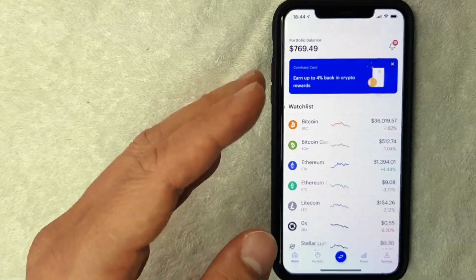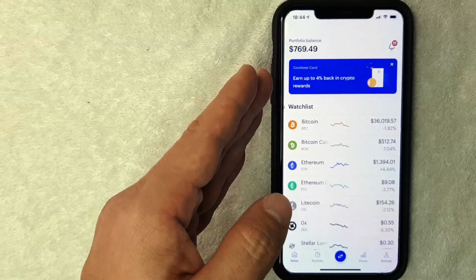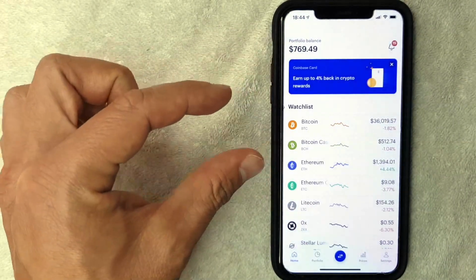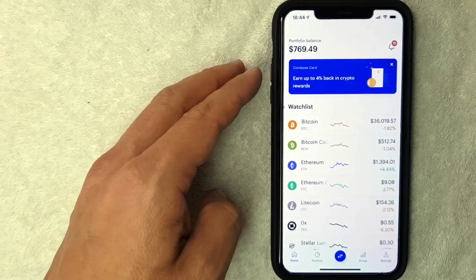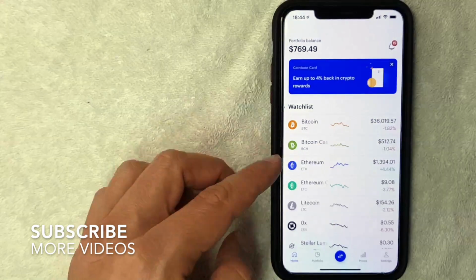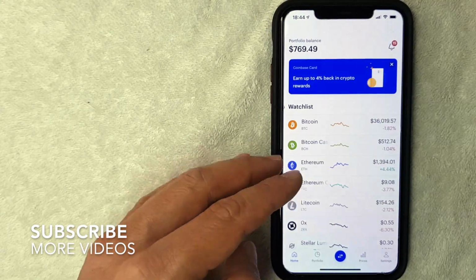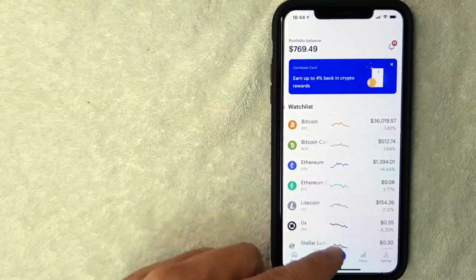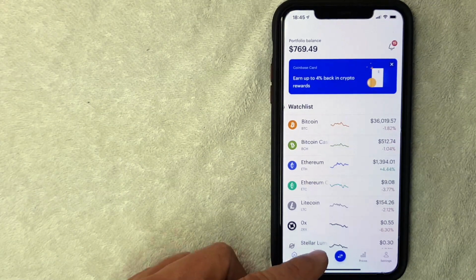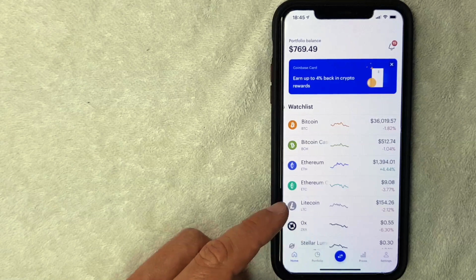Okay, guys, I went ahead and opened up my Coinbase app. This is the home screen here. Here on the home screen, you're going to see your current balance. As you can see, I just have a tiny bit of cryptocurrency in my Coinbase. It's also going to show you the different cryptocurrencies on the watch list that you have. But if you're looking to buy Ethereum cryptocurrency on Coinbase, what you want to do is click on this button down here on the bottom. It's this blue circle with two opposite facing arrows. I'm going to click there now.